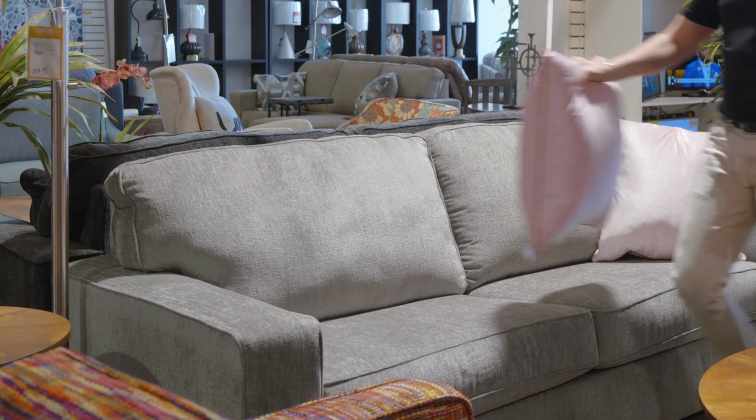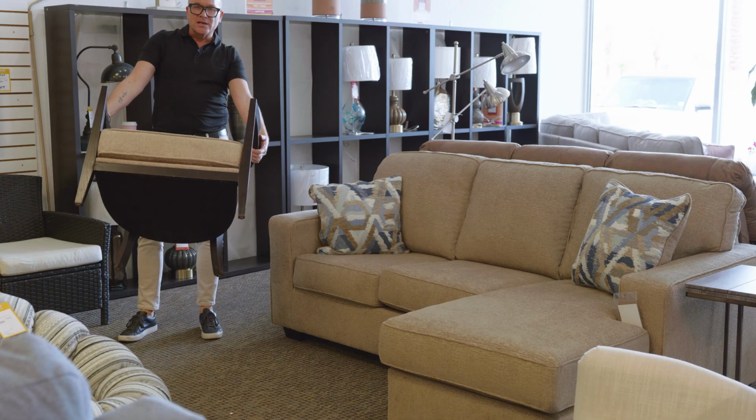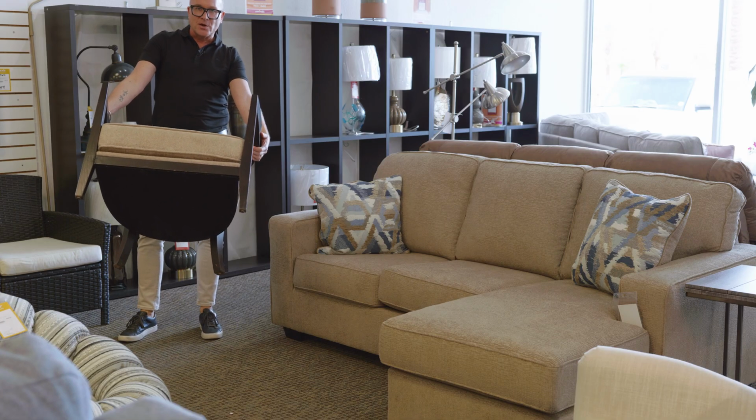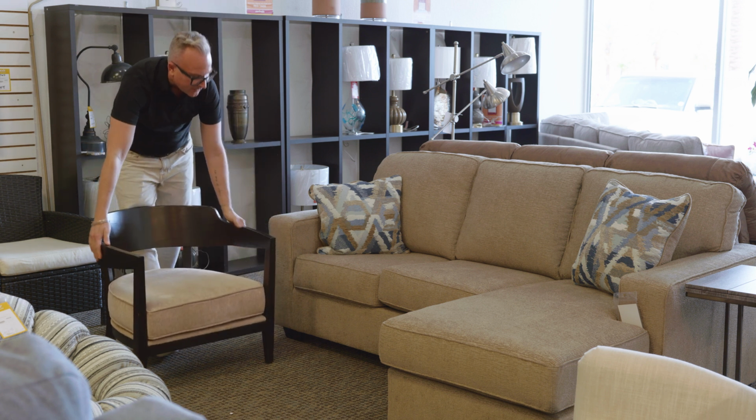So we bought our sofa, we've popped it with our resale pillows from the resale department at Revivals to make it our own. We're still under $600 for the look. Do you remember that chair we found in the resale section of Revivals that we loved so much? I think I found the perfect brand new sofa to pair it with.